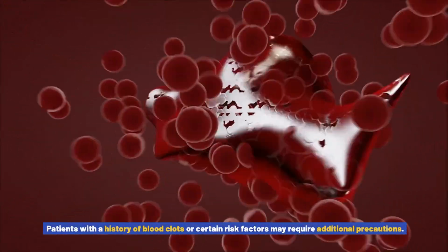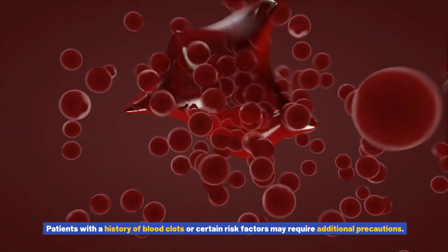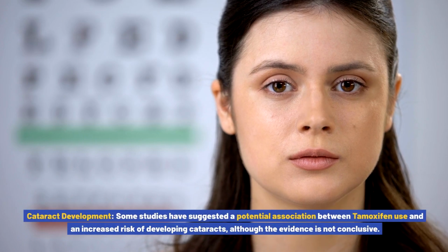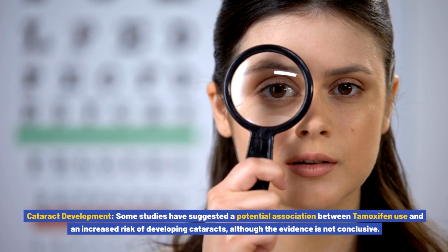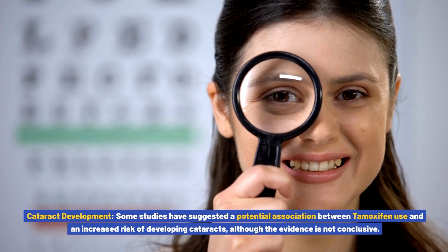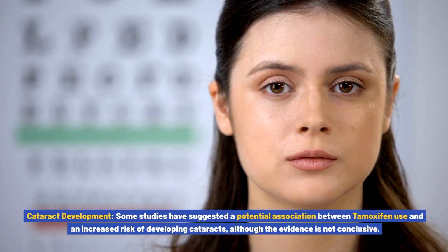Patients with a history of blood clots or certain risk factors may require additional precautions. Cataract development. Some studies have suggested a potential association between tamoxifen use and an increased risk of developing cataracts, although the evidence is not conclusive.